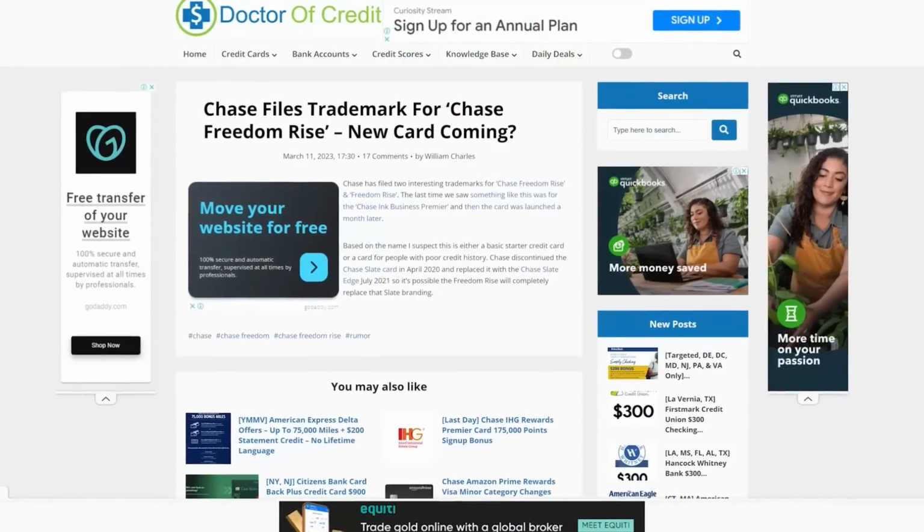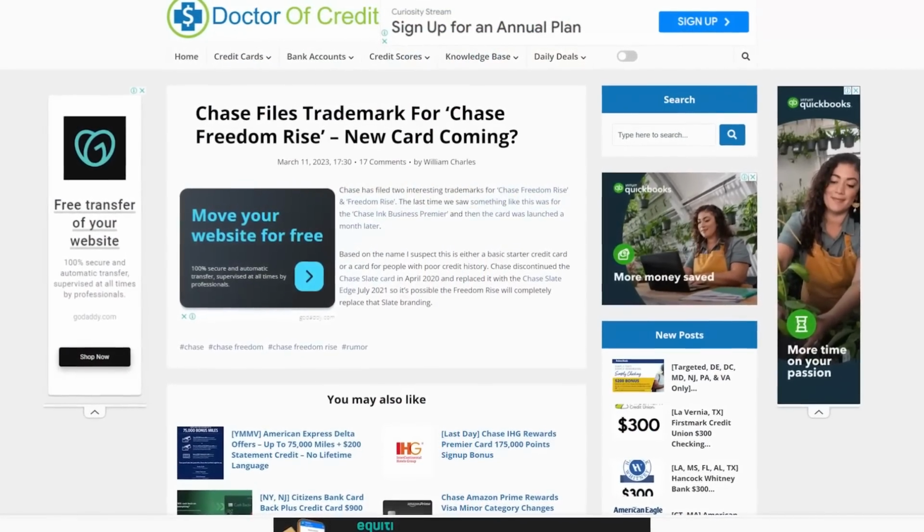I should mention that this recommendation for a first credit card, basically throughout all the setups we're talking about today, could vastly change depending on what comes out of the Chase Freedom Rise card. Considering most people think that the Chase Freedom Rise will be a credit builder card, if you are watching this at a later date, I'd definitely do some more research to see if there are any new starter cards out there, but at the time of recording this, these are the 2 options I'd recommend.